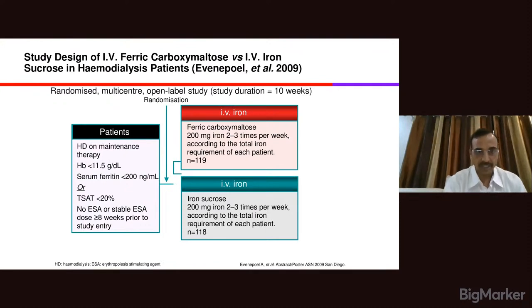So now coming on to the study design of IV ferric carboxymaltose versus IV iron sucrose in hemodialysis patients. This is another study, Onken et al., 2009. Here, patients were on maintenance hemodialysis with Hb less than 11.5, ferritin less than 200, or transferrin saturation less than 20%. Either the patients were on ESA with stable hemoglobin or they were not on ESA. Patients were given ferric carboxymaltose 200 mg post-dialysis 2 to 3 times per week depending on their dialysis schedule, and IV iron sucrose was also given 200 mg 2 to 3 times per week.